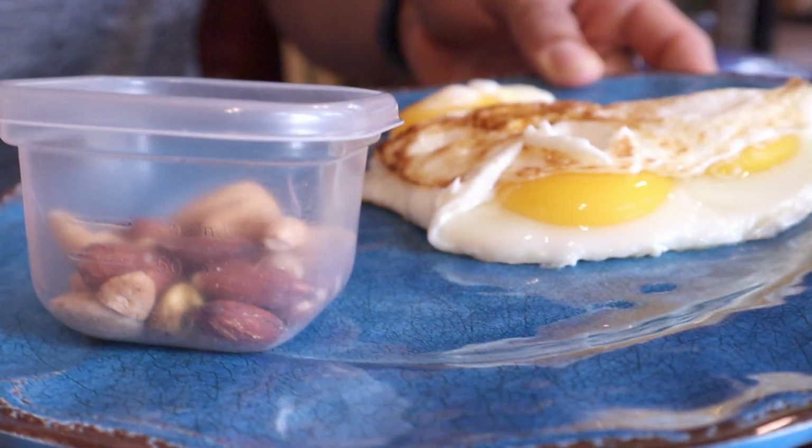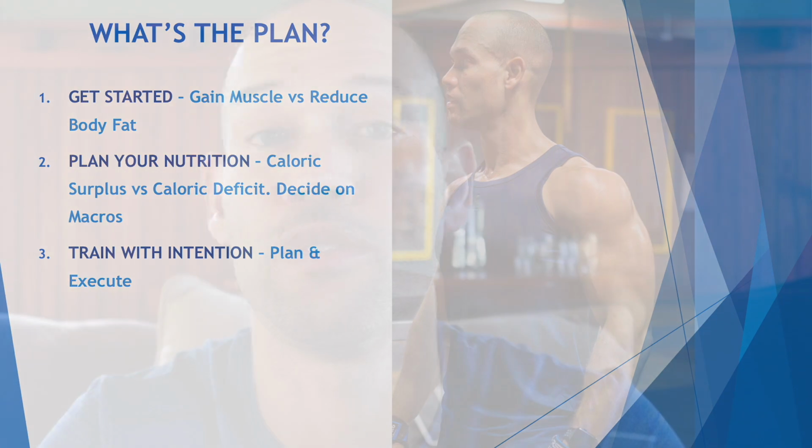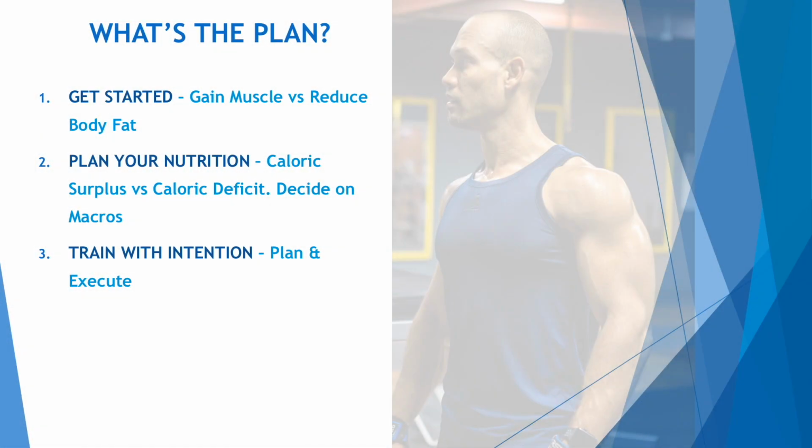The third bit of advice is to train with intention. Now what does that mean? That means thinking about every part of your training program and executing that in alignment with your goal. So number one, take a step back and decide, well, how many days a week can you train? Then think about, for each of those sessions, how much time do you have available to train? And hopefully it's more than or just about an hour.